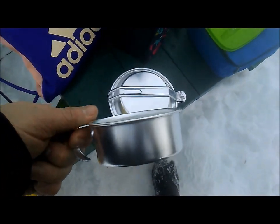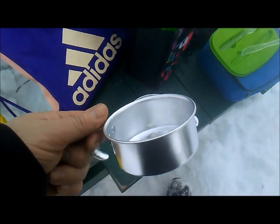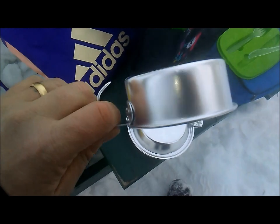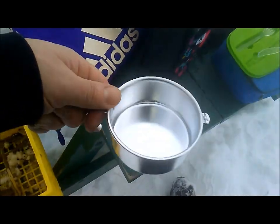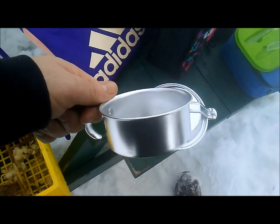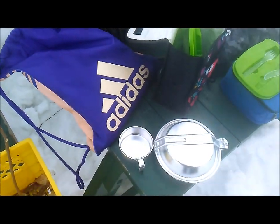I'd rather this be plastic, I think, because whatever you put in here is going to get cold if it's winter. But it's also good to heat up your coffee or tea or whatever. You can put that right on the fire if you wanted to.